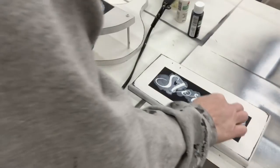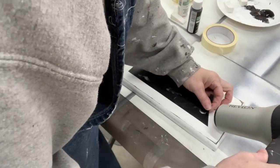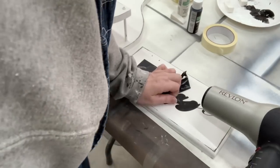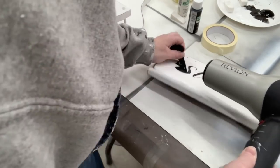Now that my white is dry, I'm just going to be going over this with the Apple Barrel in black. And after doing 2 coats of the black to get the darkness that I want, I will be removing the vinyl using a blow dryer. This just helps heat up that vinyl and release that sticky, so what I have previously painted does not come off with the vinyl.